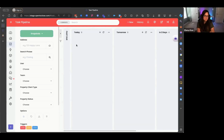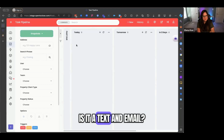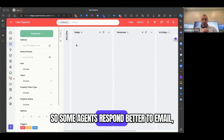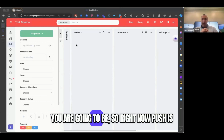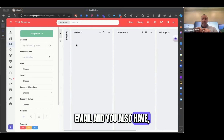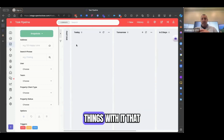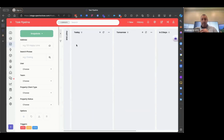That's good to see. And so what do the nudges look like? Is it a push notification on the phone? Is it a text, an email? You say what it is. Some agents respond better to email, some respond better to text, some respond better to push. Right now push is coming out in the new 2.0 mobile, so that's not available yet, but you have the text and email, and you could put a Calendly link in there. You could do a bunch of things with it. People have gotten creative so that they get on the phone with their agents.